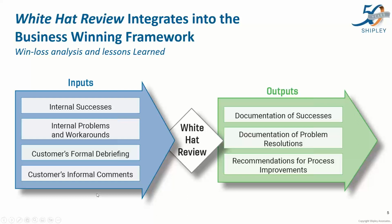And we're going to talk a little bit about some of the differences with government debriefs and some of the challenges there. But we need those inputs going into what industry often calls a white hat review, where we actually look at the win-loss, what went right, what went wrong, and of course then we document it, we make sure the information is accessible, and we make recommendations for improvement. So when we talk about win-loss analysis, some of the messaging today that especially Jonathan's going to talk about is some of the customer feedback and how important that is, as well as our internal.